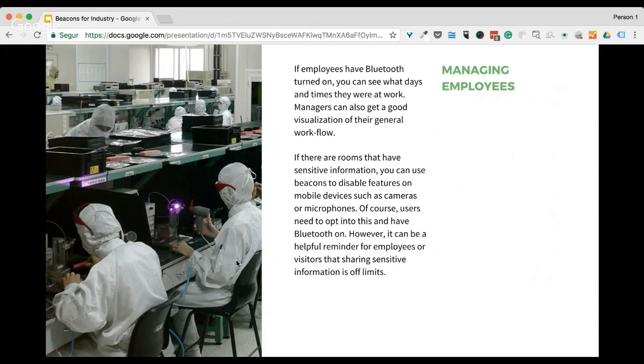You can see, if you've got an assembly line, maybe where there should be more employees or which areas are underserved. So beyond just knowing when employees are there, you can go a little more in depth and see an internal map of where your employees are and how long they stay there during the day. So that's more monitoring. And then you'll have to take the managing into your own hands.